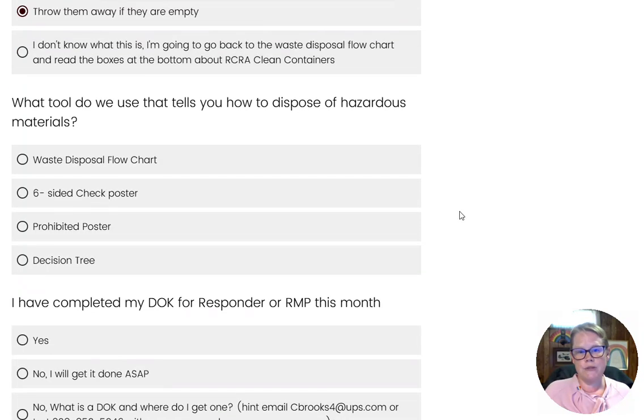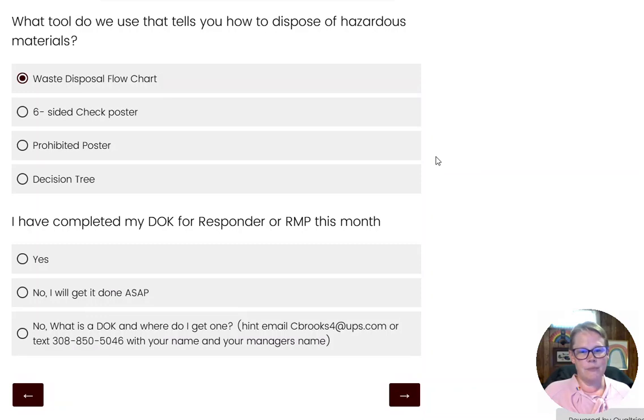Then what tool do we use that tells us how to dispose of hazardous materials? I hope that "dispose" gives you the answer: waste disposal flow chart. Plus, we've been doing this one for about 6 months now, so everybody should be getting that one correct. I've completed my DOK for responder or RMP. Hint, hint, if you have not, email me or send me a text with your name and your manager's name, and I will get you hooked up with that DOK.